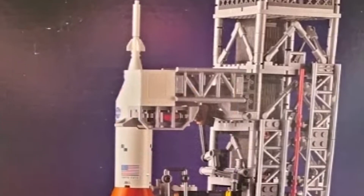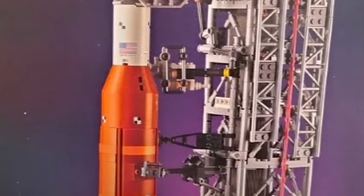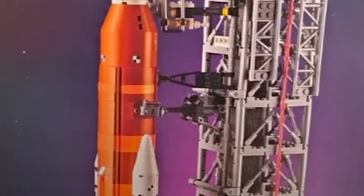But you can see all the connections from the launch pad to the rocket, and as a play feature or a function in this set, they can come away and you can detach them and pretend the rocket blasts off, which is awesome there as well. And that's with this here. You can see all the cables coming away and all the gangways and that sort of stuff. They come away, your fueling sort of stuff here.